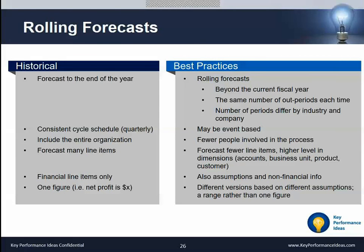Historically, forecasting has been to do many line items, but best practice is actually to do fewer line items, because again, it's not just easier, but it also is more accurate. So level it up in terms of accounts, business units, products, and customers, for example. Historically, forecasting has been more for financial line items only, but best practice is also to forecast your various assumptions as well as non-financial input, like different statistical information.